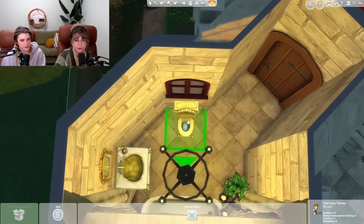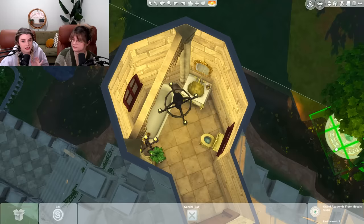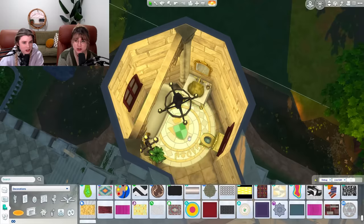Okay, for real though. Toilet paper or no? No. Because of the vibes. Oh, then for sure. Say no more. Of course. I was thinking about doing a rug under here. And then I was like, what if we use that stone inlay from High School Years? It has a crest on it.